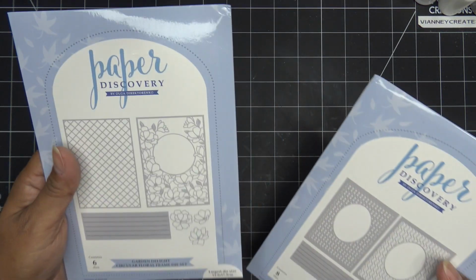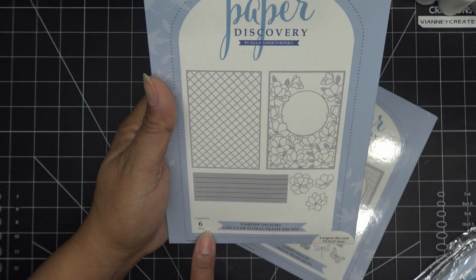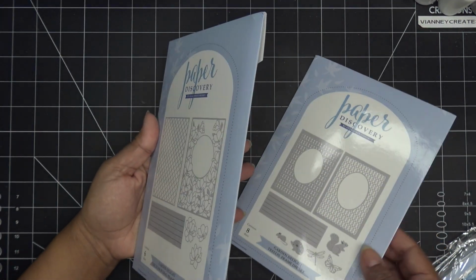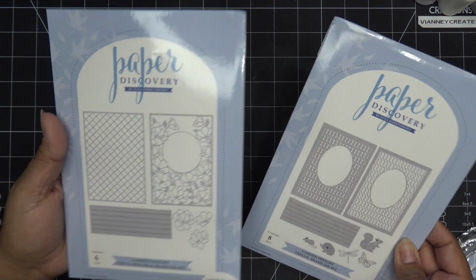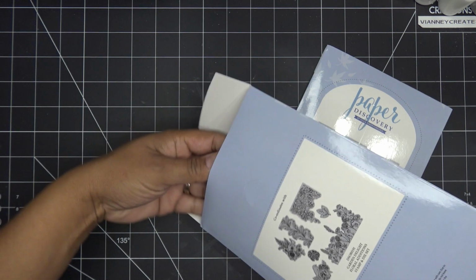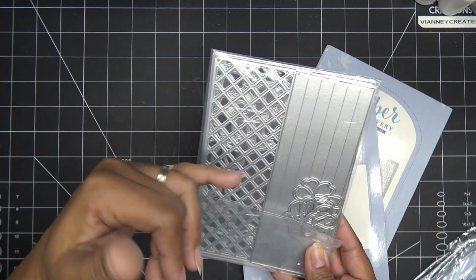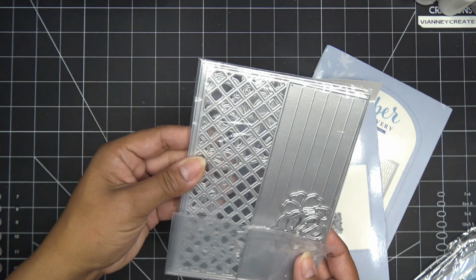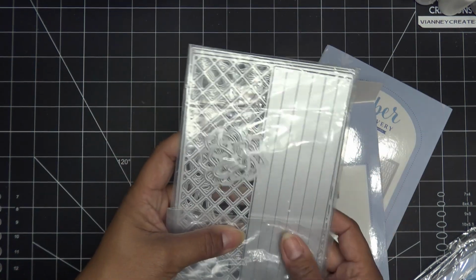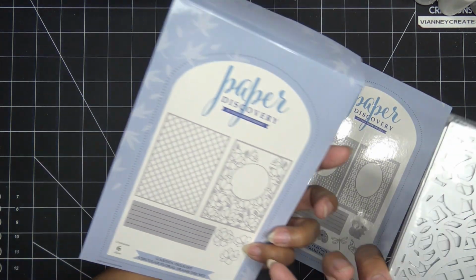Oh my gosh, these are amazing. They feel heavy for having 6 dies. Garden Delight, Paper Discovery, and then this one is also Garden Delight, the Trellis frame. This is a circular floral frame. Let's take a quick peek. Oh my goodness, no wonder. I mean, this is a plate. So 5x7s. It has this cool, I have no idea what's going on here, but they have cute little flowers. It definitely has a trellis die, just like that.